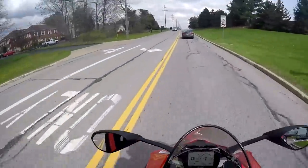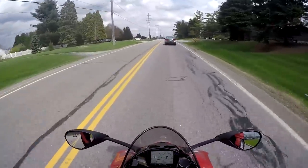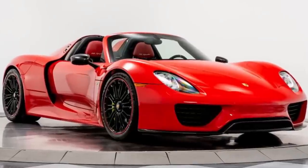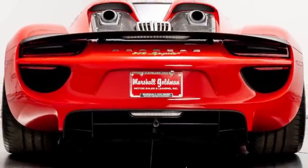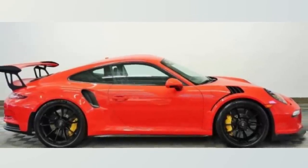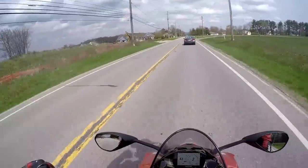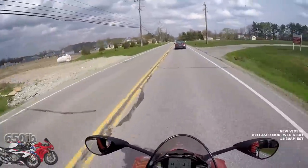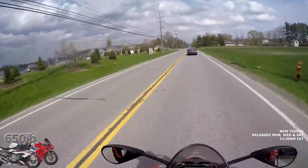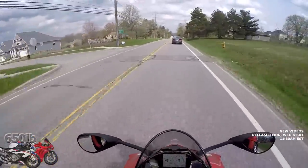Porsches. They're pretty timeless. They're not exactly supercars. Well, most of them. I mean, the 918 Spyder is definitely a supercar. It's just the GT3 RS. I would say that's a supercar, but most people, when you see it coming down the road, would not consider that a supercar. I think it is. And it's definitely on my list of supercars to obtain.